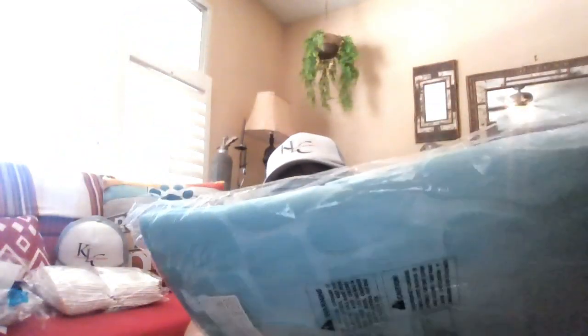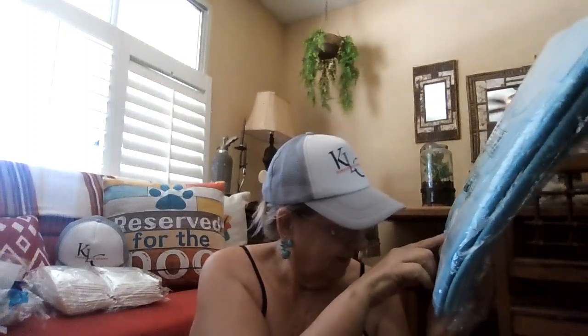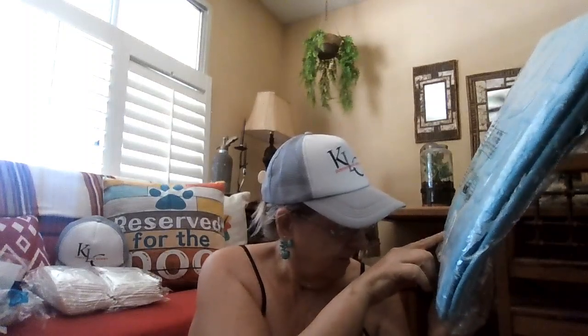Ta-da! Now this, based on the color that was on the website, I thought was going to be much more teal. It is a lighter blue, but I'm okay with it. This is a new bath mat. This was $5.90, and this one is, oh my goodness, how big is this? 45 by 26. This is the biggest one that they had.